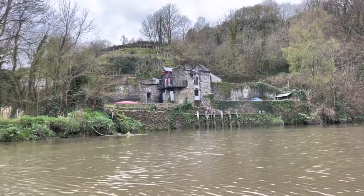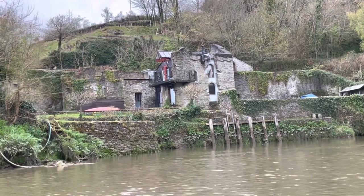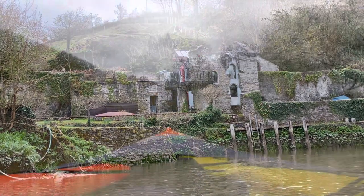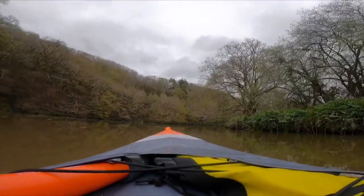Look at this amazing house. Oh my goodness. This is different now, so we've got woodland both sides.